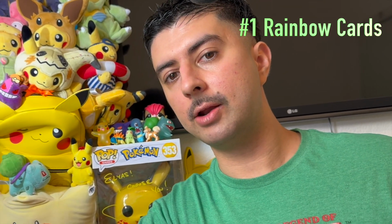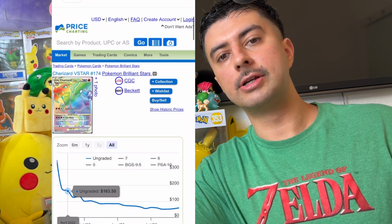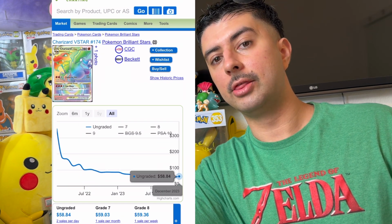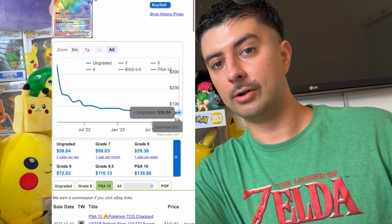The first is Rainbow cards. Let me explain why. So when Rainbow cards first started out, the Charizard VMAX, for example, was astronomically high in price. It started out at $350. Today, it's only worth $50.